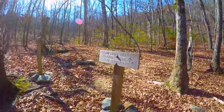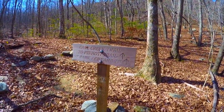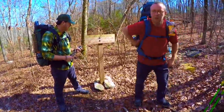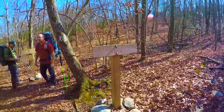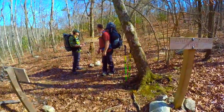So we made it to the junction of the Cave Creek Trail that goes to the Pinhoti and the Cheaha Trail. Also the Nubbin Creek Trail, Odom Scout Trail, and the Nubbin Creek Trailhead is which way we just came from. And this is the end of the Cave Creek Trail. So we're at the junction of all 4 trails.